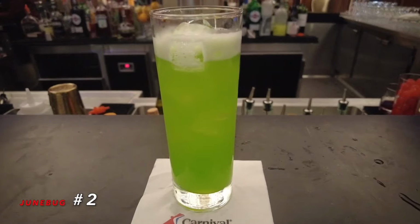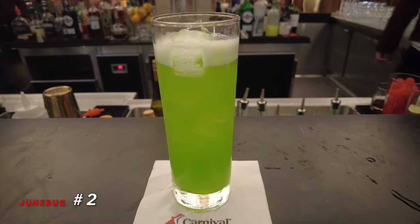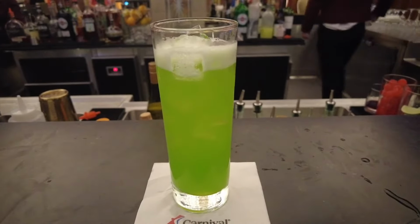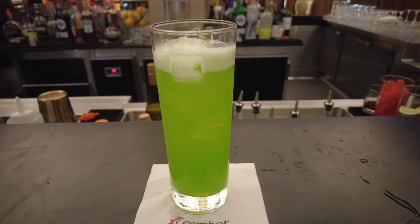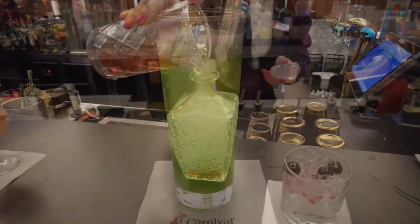Sliding in the number 2 spot is the June Bug. Made with Midori, rum, banana liqueur, pineapple juice, and lime. This is a classic Caribbean cocktail that can be put in the conversation with the Cruiser, Hurricane, and Funship.